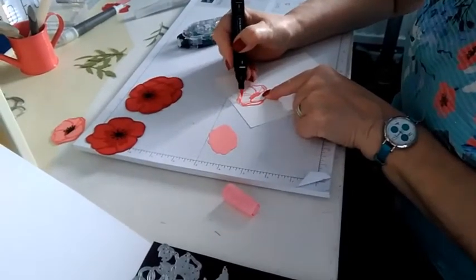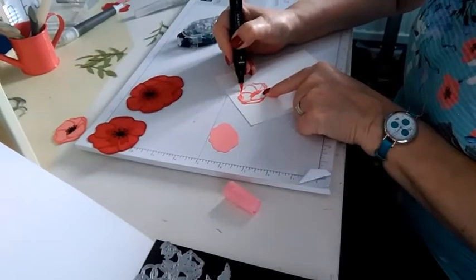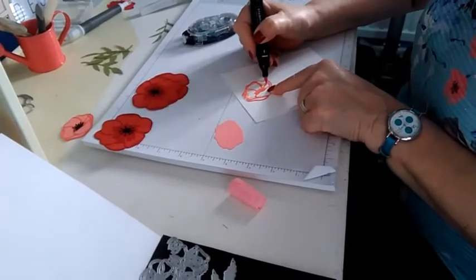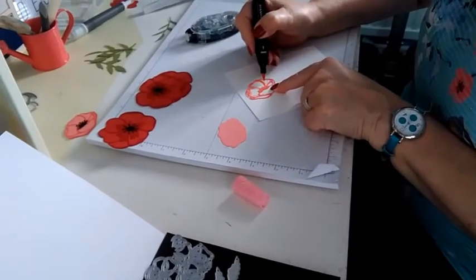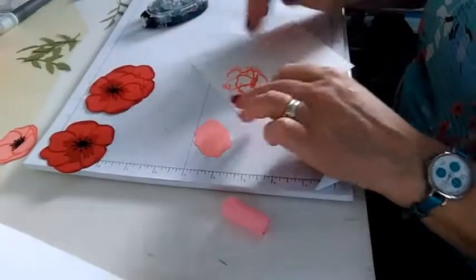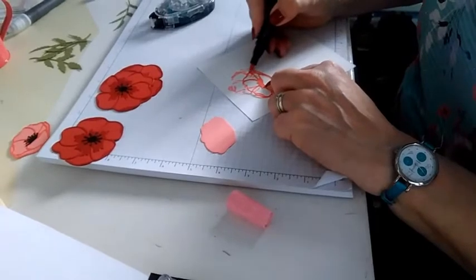So yes, you're quite right, it's a very good idea. We're going to stick it all together offline, off camera, whatever. But I hope you can just see from what I'm doing how easy these are to colour. They're amazing. So treat yourself.